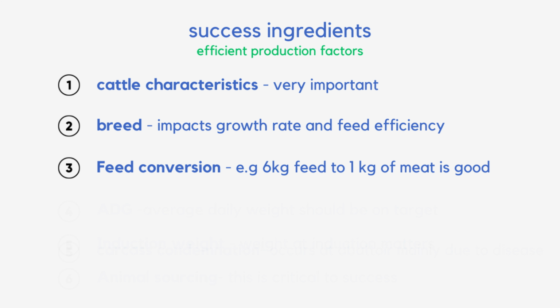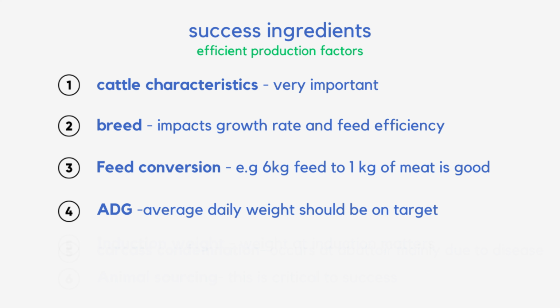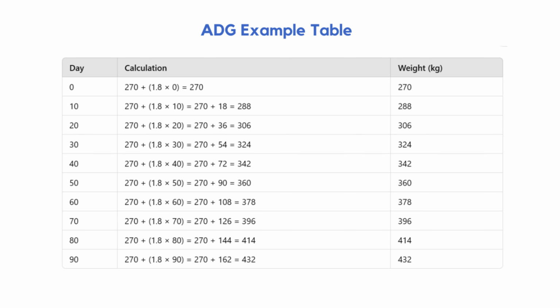So a good feed conversion ratio is, for example, 6 kgs of feed converting to 1 kg of meat. So this impacts how much feed you're going to put and the cost of feed overall and how long it's going to take you. So average daily gain, or ADG, of say 2 kg per animal per day is considered good. So as you are feeding, the animal is gaining weight on a daily basis. So you have got a starting weight when you bring the cattle into the feedlot, and you have got an exit or a finishing weight.